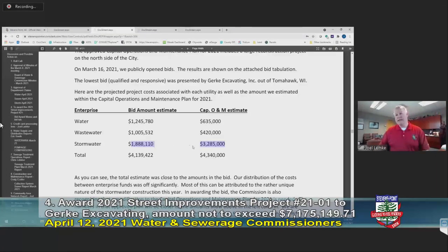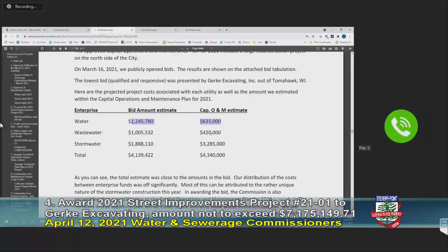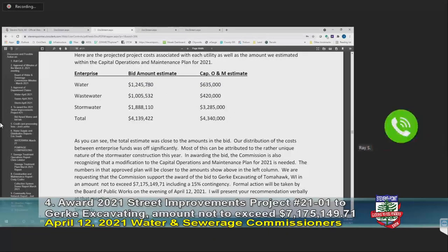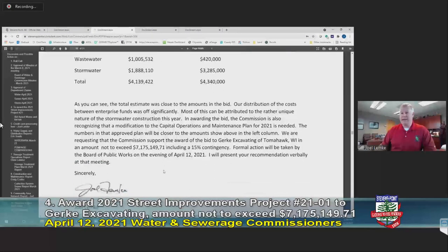So you'll see, even though we estimated this high and it came in at roughly half of that, we did the opposite on water, where we estimated it at a little over $600,000 and it came in a little over double that. So I wanted to just throw it out there to say that, as we go through approving this, it's going to, of course, impact the capital operation and maintenance item that was approved in previous months, because this column on the right is where we estimated it. And this column on the left is essentially where you'd be approving it at with the bid that came out.